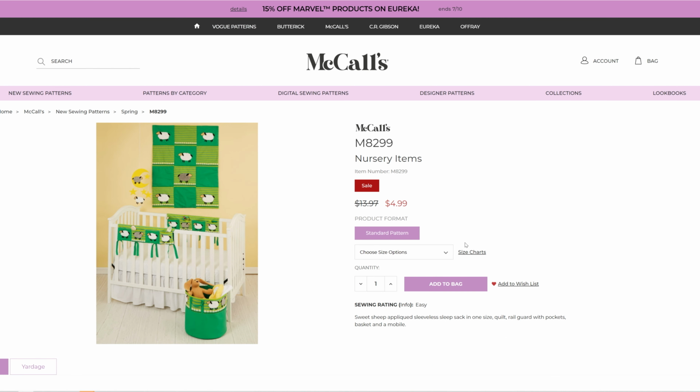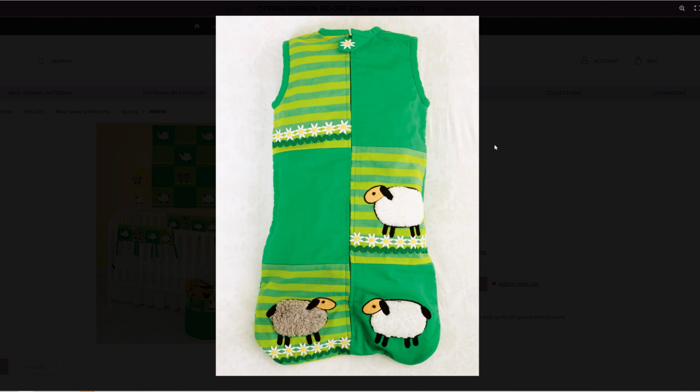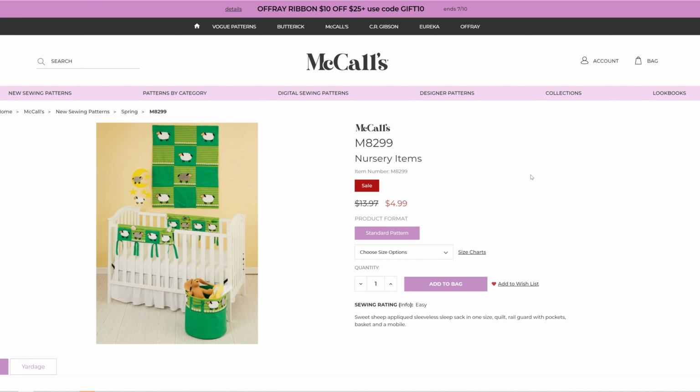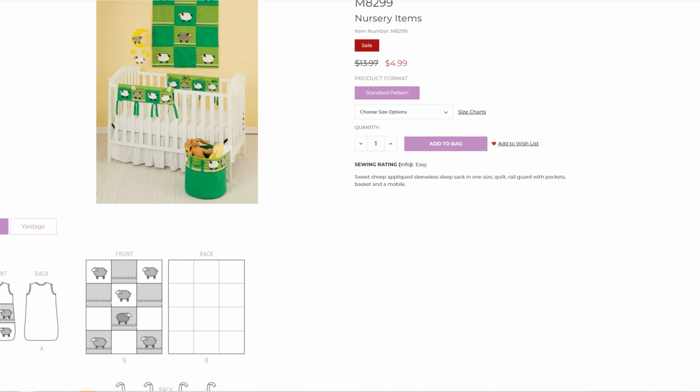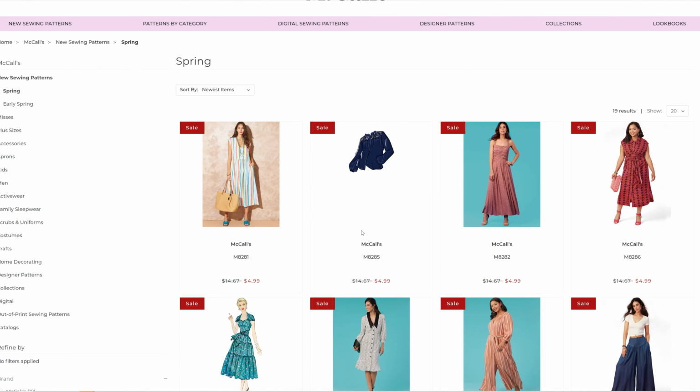And then we have this crib set. Oh, that's cute. It's a little baby sleepy bag thingy. I forgot what they're called. I used to put Ryan in these all the time when she was a baby. So we've got all of these different items. That's really cute. So that is everything that is on the McCall's new release for their spring patterns, even though it was released during summer.